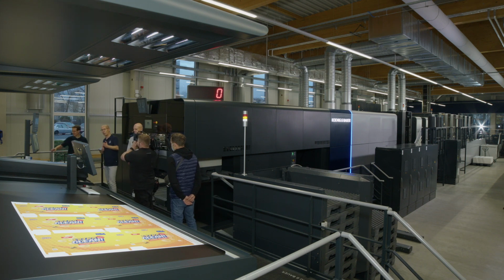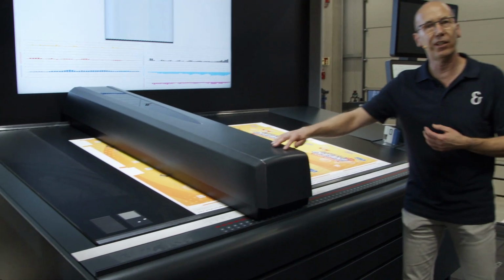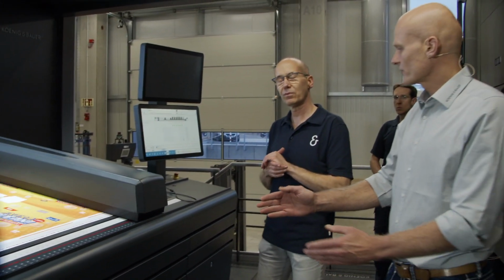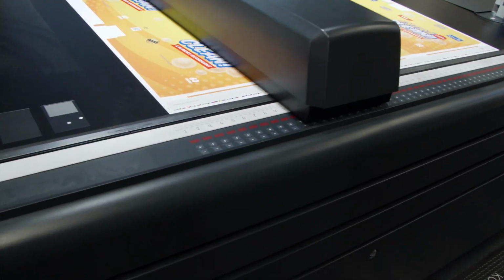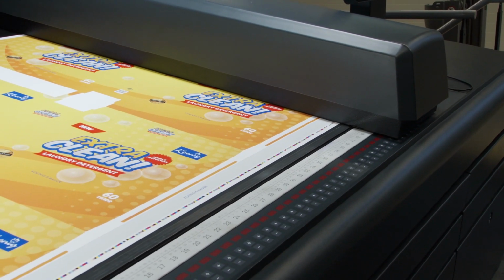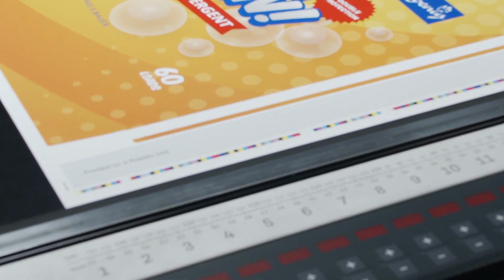Jens, please can you start one measurement run? With this run, we will measure the densities and also the LAB values, because we have a spectrophotometer inside here. On the first pass, we measure the density values, and on the second pass, we measure the LAB value of each single patch in the color strip. Yeah, that's correct. Now the second run. We are measuring the color bar, and the color bar can also be in a different position on the sheet. Now it's finished, and you can see the measurement results here on the screen.